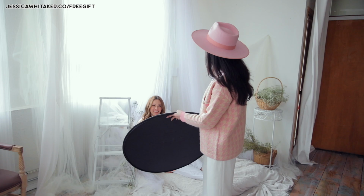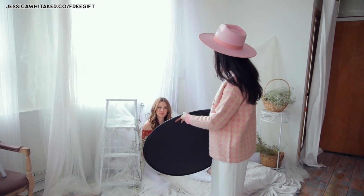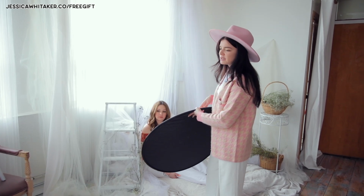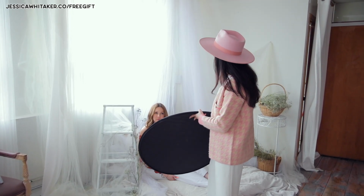No, but this will just fill in the light nicely, but if you find it's too harsh, you can just adjust it ever so slightly. So sometimes you do need an extra pair of hands for this, but for the sake of the tutorial, I'm just gonna be doing it myself.